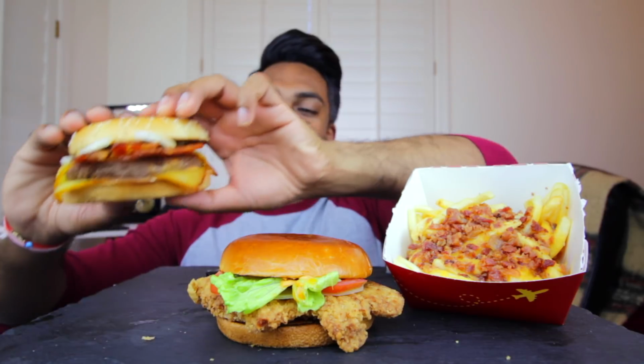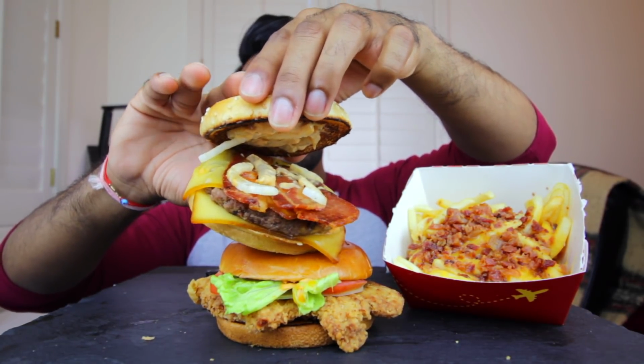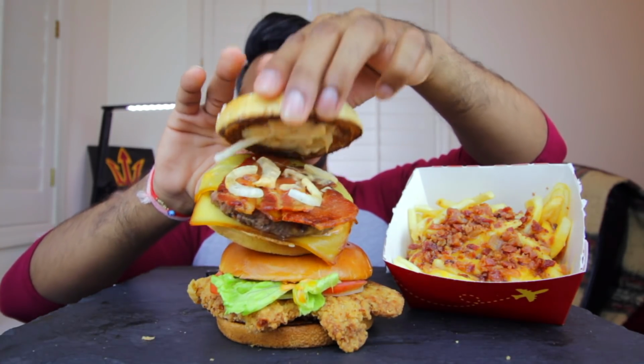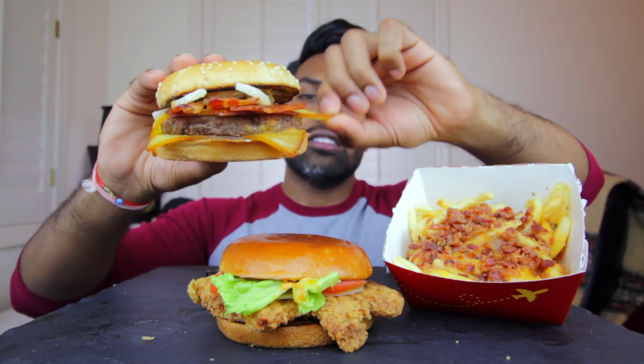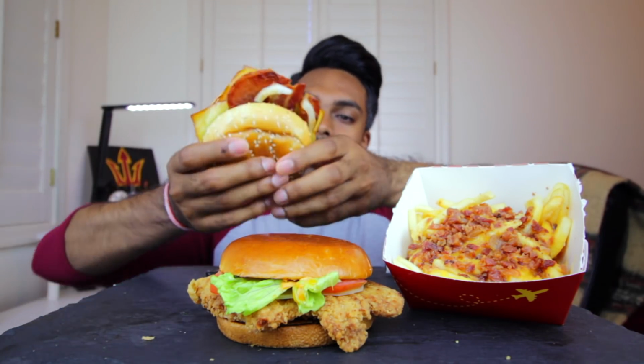All right, I'm excited to try this one out. This one looks really good. The bacon's super crispy looking. The onions. That Gouda cheese is kind of looking a little flimsy and not too melty, but I don't know if Gouda cheese really melts that well. So, anywho, let's try this out.